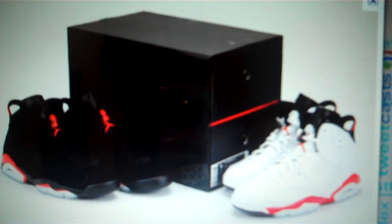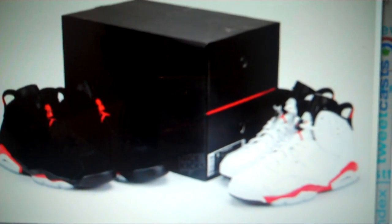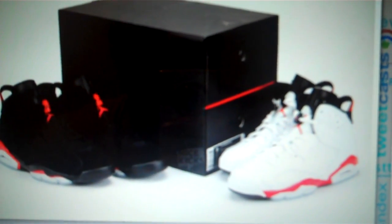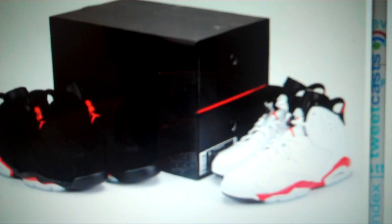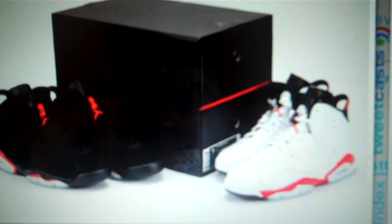The reason being, people made such a big deal out of this shoe just because it has the word infrared on the box. Now, like I said, you take the infrared black and red 6s and compare them to the actual black and red 6s, you can't tell the difference. It's the same shoe, people. You're really fooling yourself and lying to yourself if you think different. They made such a big deal just because it says infrared. It's pretty much the same shoe.